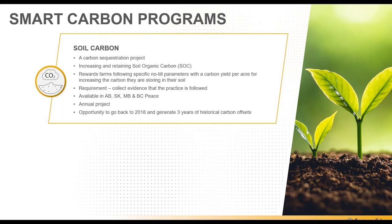The requirement is really to collect evidence that the practices are followed. And this is where this integrated platform and connectivity of the equipment and an integrated solution around data starts to facilitate this process. So if you're passively collecting the information around operations in a field like planting or seeding or fertilizer application or tillage, you start to have all this evidence at your fingertips.